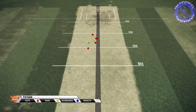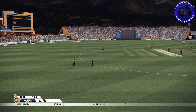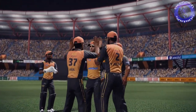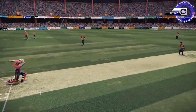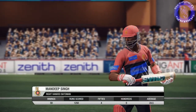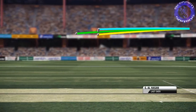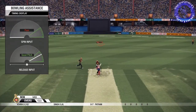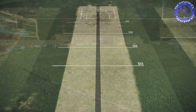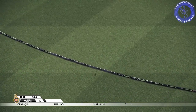End of the over, and it's a good one. Good catch. Out. A one-handed catch at its best. What a take. A very good over. Not a lot the batsman could do in that over. That deserved to be punished.